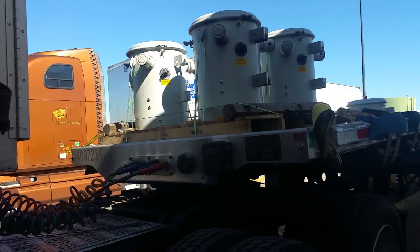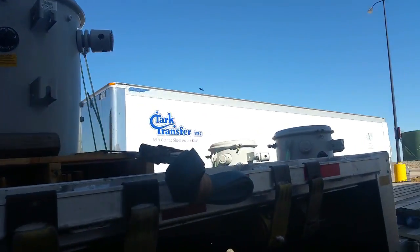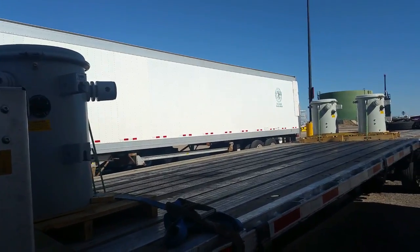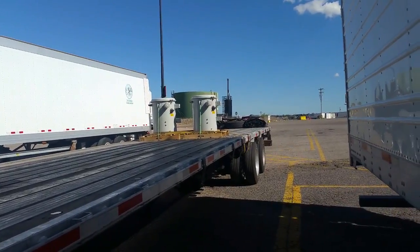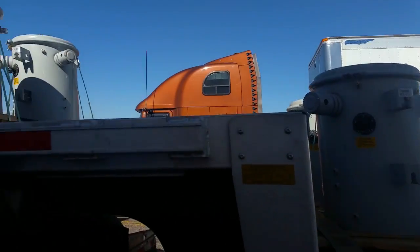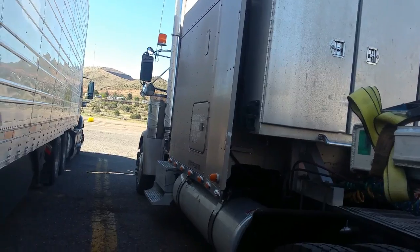Big old load of transformers. Actually, my deck was completely full of these things. Well, I had some big ones too, some really big ones that required chains, so I forgot to take a picture of those. Doggone it. But I had them all the way back to the back where my tarps are. The whole deck was full. That's all I've got left now. This is my final stop. Reno, Nevada bound.